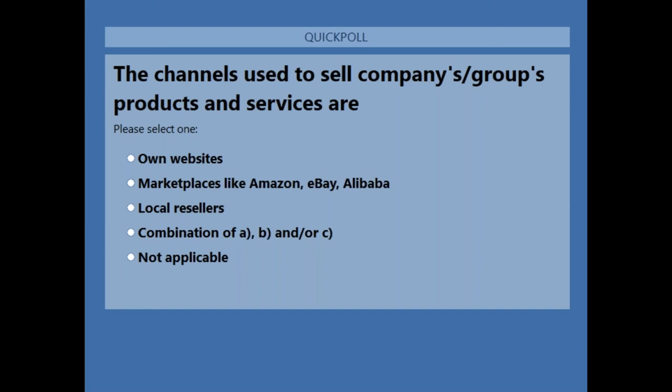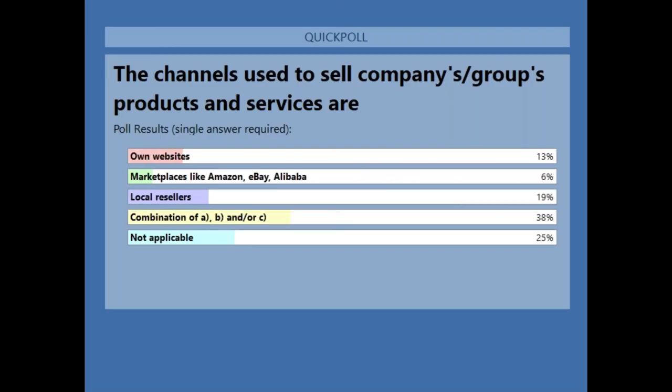Okay, let's look at the results. That's interesting. It's clear that companies try to sell their products throughout different channels. Not only one channel, the own website or marketplaces, but they also make use of the combination of all of them to really make the best use of all available channels.